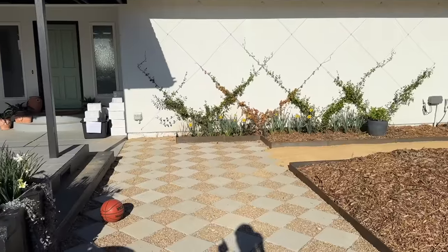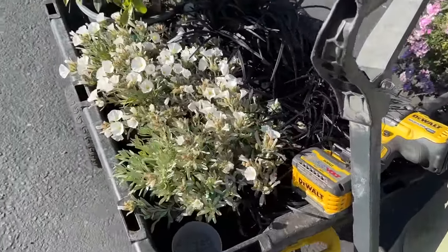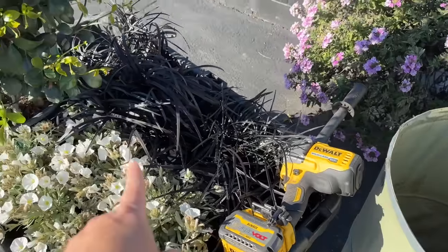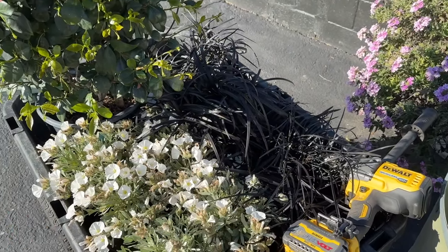But I'm going to work around them and plant these plants in there. So I'm really excited about this. Isley Nursery, they're so wonderful. I want to go visit them so badly.